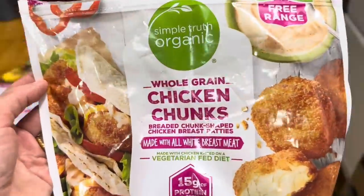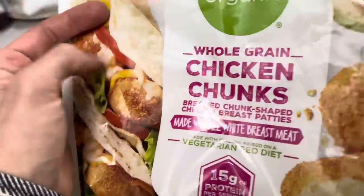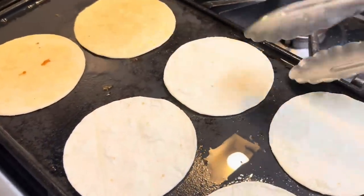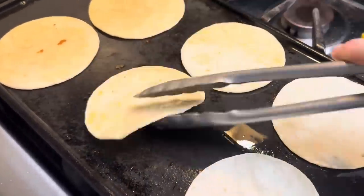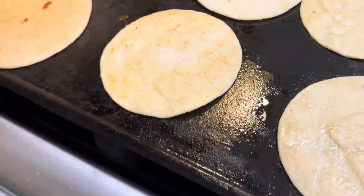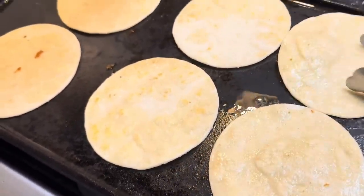Actually, we should be putting them in tortillas or something, because that's actually a really good idea. They're delicious. Had some street tacos, or tortillas, buried in the freezer, so I grabbed out some, and we're gonna make little tacos with these. I have some leftover salad, so we're just gonna top them with salad and chicken nuggets.